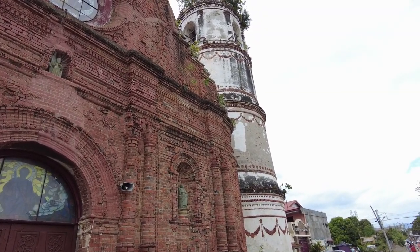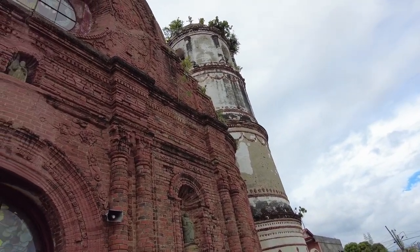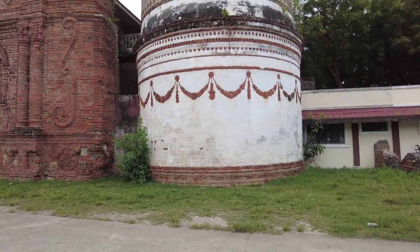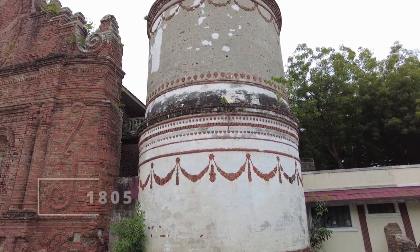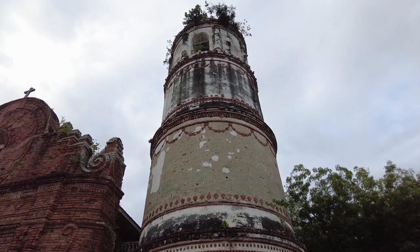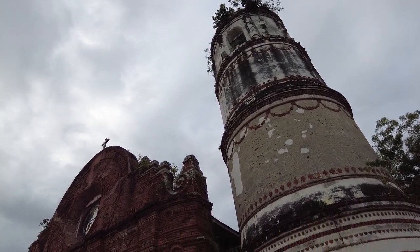Tumauini Church is possibly the most unique church I've ever seen, not just because of the extensive use of ornately designed red bricks, but also because of its bell tower, which was built in 1805 and designed like a wedding cake. It's the only known Spanish colonial era cylindrical tower in the Philippines.